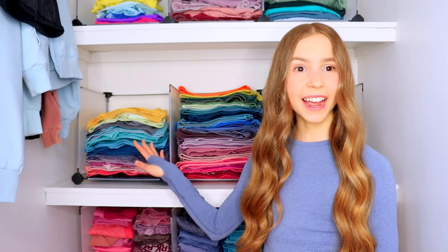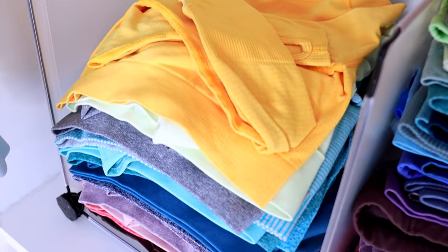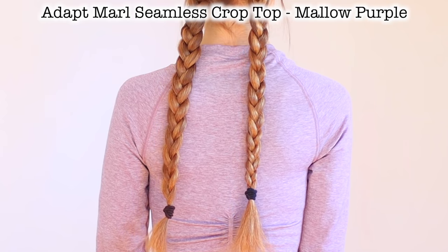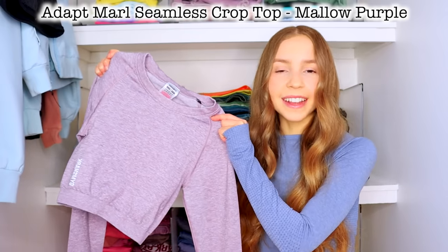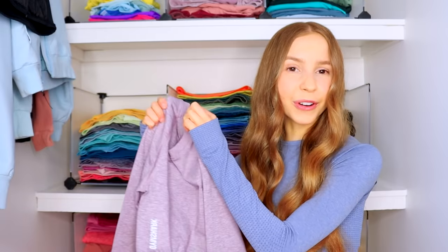And in this section I have all of my long sleeve crop tops, similar to the one I'm wearing right now. I love the color of this long sleeve crop top. It's called Powder Lavender Marl, and this one is going to be in the sale too for 40% off. I also think I might wear this in the TikTok for the color purple.